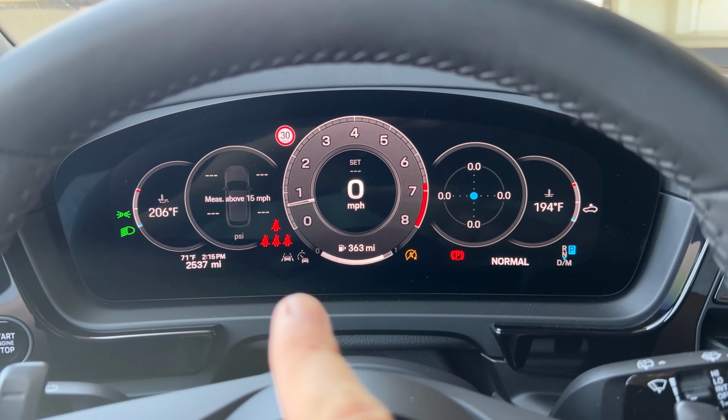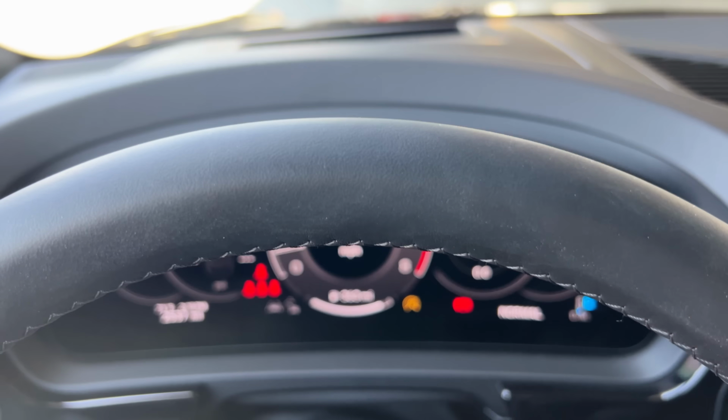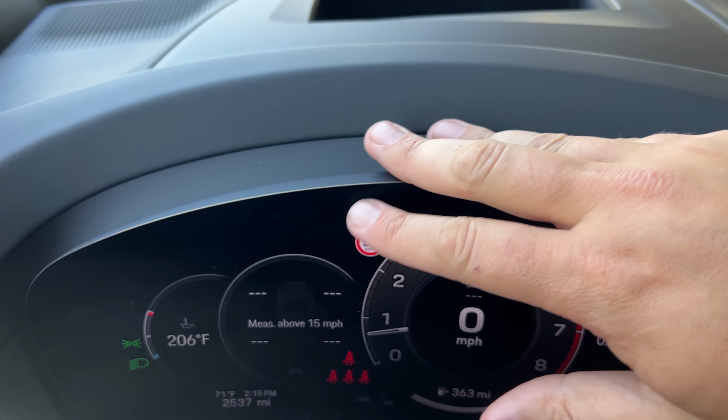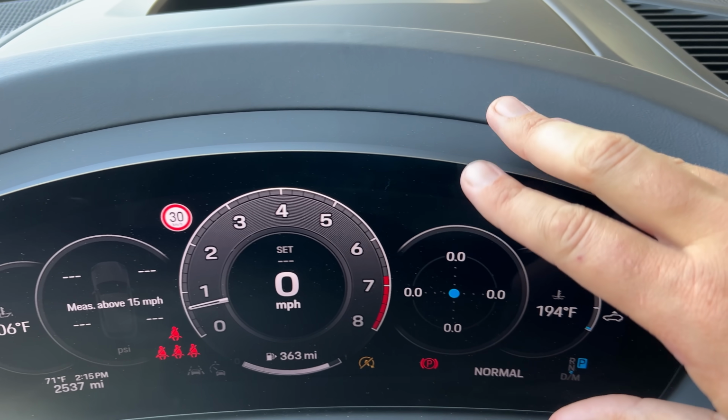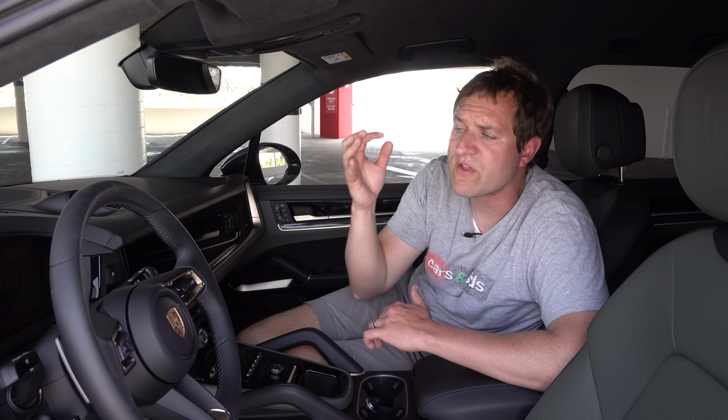You can see this curved screen behind the steering wheel, and it looks cool and modern, and it doesn't even have a hood over it like most cars. It's just out there looking futuristic. I joke, but this gauge cluster screen really does look cool, and it gives you an enormous amount of configurability.